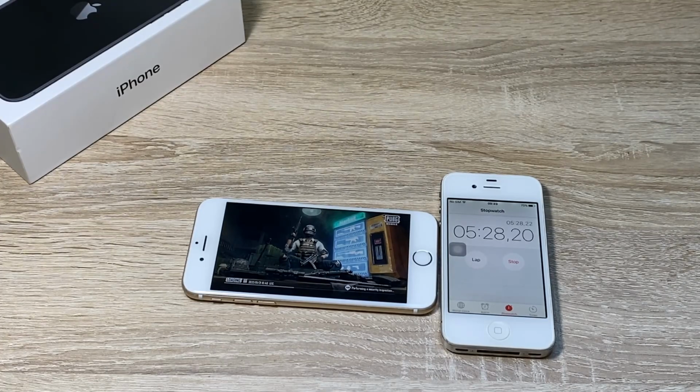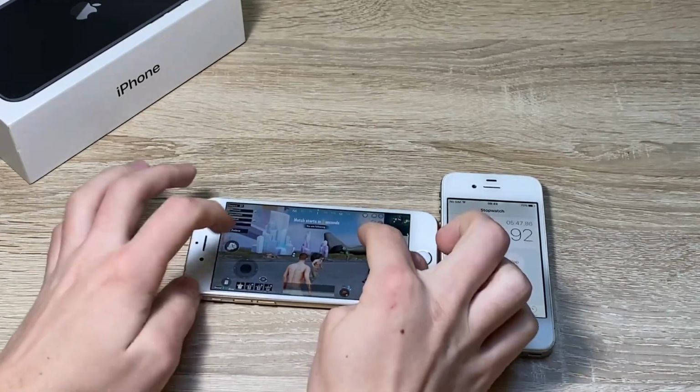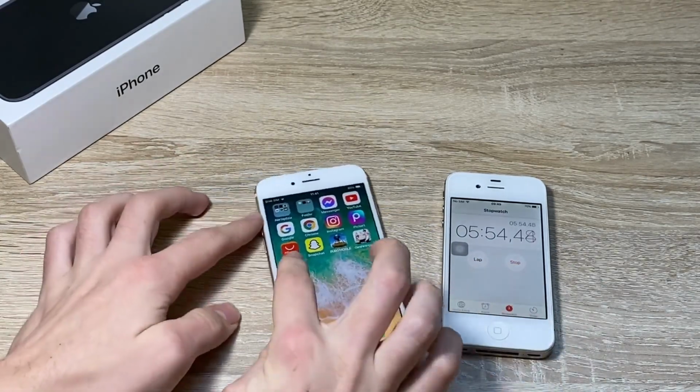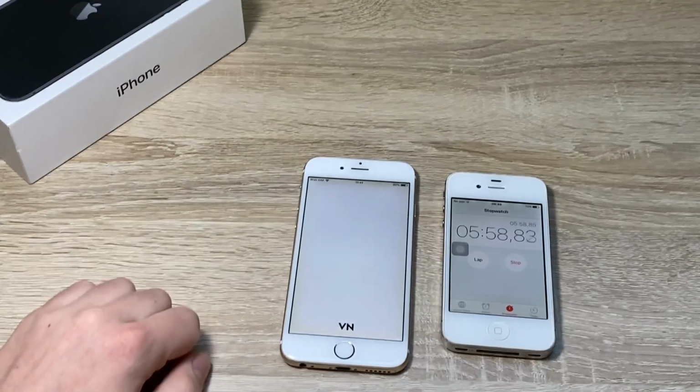As you can see, there's a big difference between the iPhone 11 Pro and the iPhone 6 in loading the games, because the A8 chip in the iPhone 6 is not the latest one, and it definitely takes a lot of time for the apps to load. But for normal tasks, if you're mostly browsing through social media, then I think even this old A8 chip is fine for you.